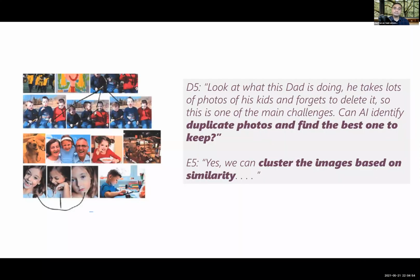For example, in one of the sessions, by looking at the burst of photos from the dad persona, the designer questioned whether AI can identify duplicate photos and find the best one to keep. To this, the engineer responded, "Yes, we can cluster images based on similarity." In this manner, by constructing different scenarios, our participants brainstormed a variety of AI behavior, including image quality assessment, object recognition, as well as text processing.